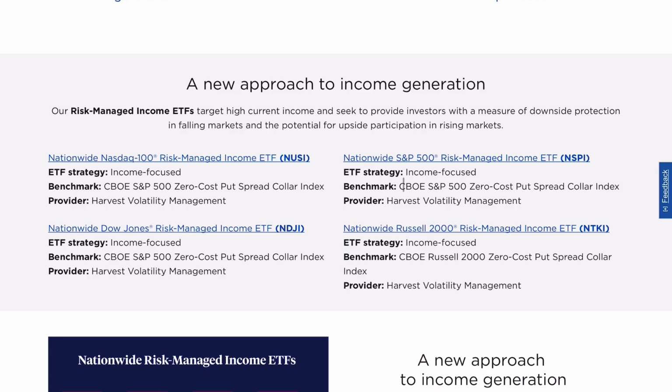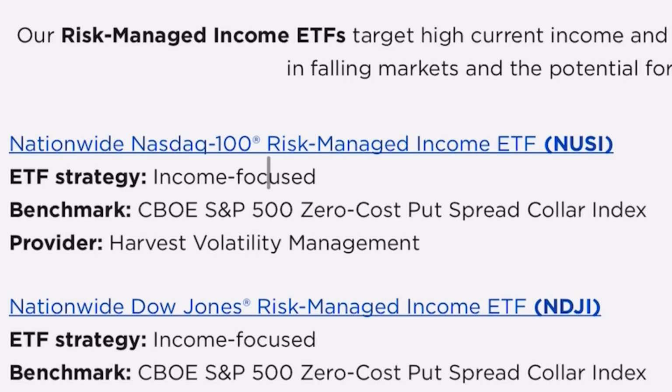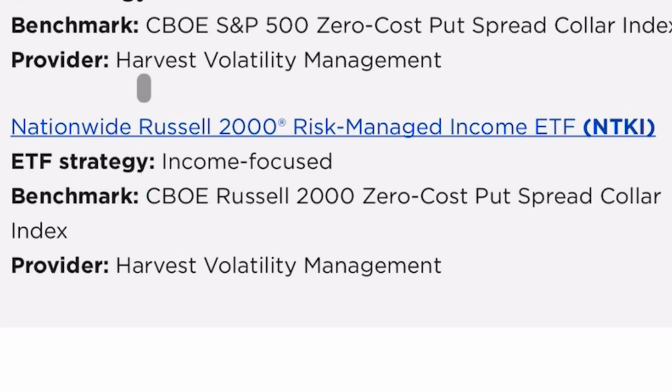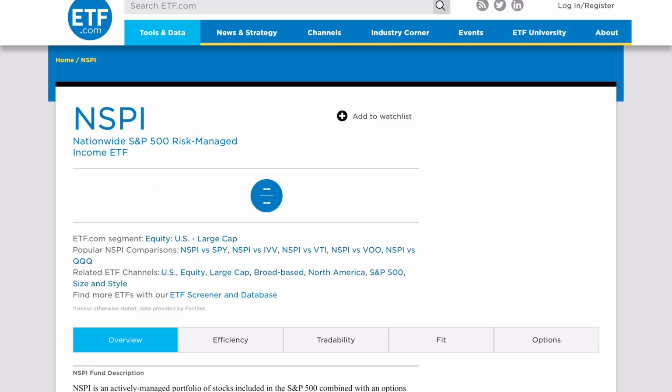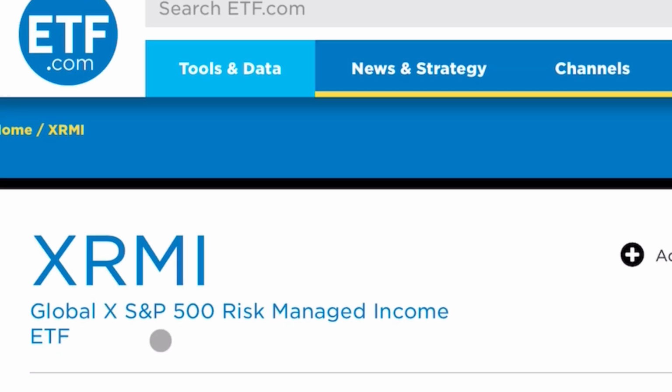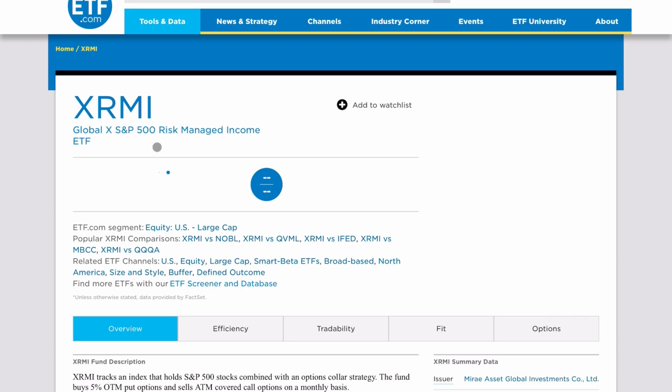But this all changed about a month ago when Nationwide issued 3 more ETFs. So in addition to the NASDAQ 100, we now have the Dow Jones, the Russell 2000, and the S&P 500. So the plan here is we're going to take a look into these new ETFs and see if they're worth your time. And if you guys have been following the channel, you know that I'm a huge fan of the risk-managed income ETFs by GlobalX. So I also wanted to do a head-to-head comparison between the two companies.